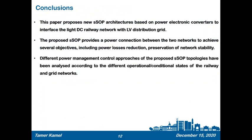Finally, the conclusion. This paper proposed a new smart soft open point architecture based on power electronic converters to interface between the light DC railway network and the low voltage distribution grid. The proposed smart soft open point provides a power connection between the two networks to achieve several objectives, including reducing the power losses and maintaining the stability of the low voltage grid.